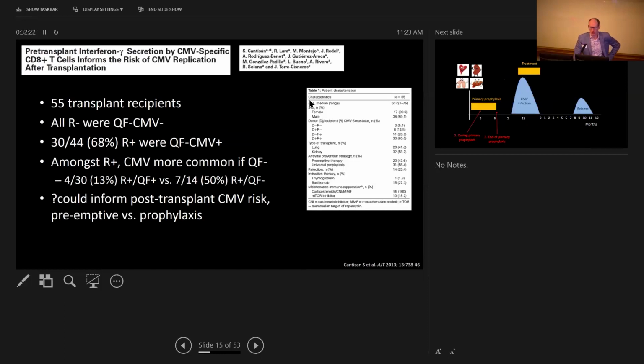People have also looked at using the CMV quantiferon and the other assays pre-transplant. And basically, these guys looked at 55 patients who were all recipient positive and split them up by quantiferon positive or negative. And if you were quantiferon negative, recipient positive, your risk of CMV was much, much higher than those who had pre-transplant CMV immunity.